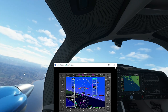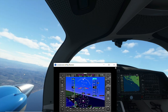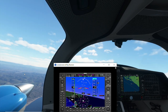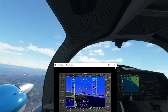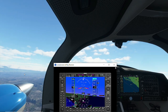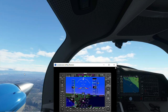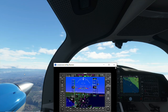Okay, so all I did was turn the heading back to 100. The aircraft is going to turn there. As I see the course coming on the CDI, I'm just going to press the NAV button on the autopilot, and it's going to intercept that leg that I had planned, which is highlighted in magenta, as you can see on the map. You can see the altitude light is flashing. The aircraft is capturing 5,000 feet.